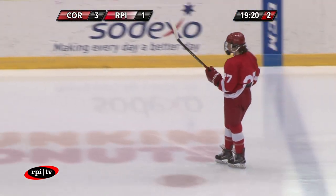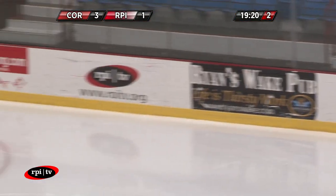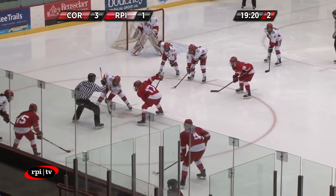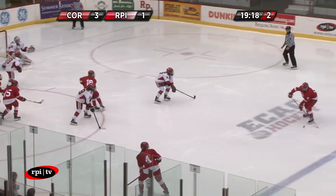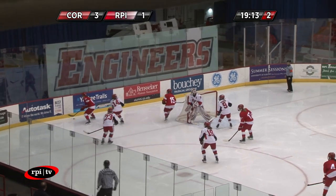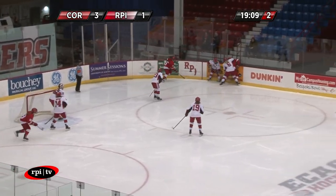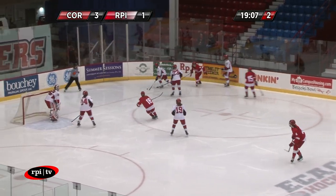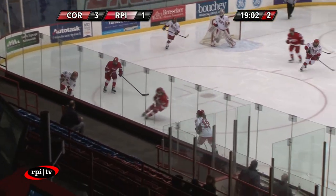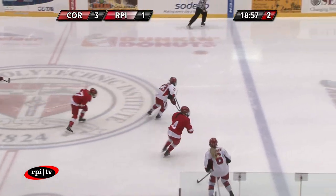First period goals from Cornell by Kristen O'Neill, Micah Zandi Hart, and Pippi Girasi. Amy Wraith be the lone RPI tally currently, although it might be changed to Tremblay. She may have touched the puck. We'll have to find out about that. But right now it's Wraithby's. Next goal, a crucial one, and obviously this one feels like Cornell has it in hand, but if the engineers can get one, who knows?